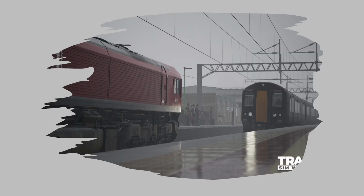We're of course getting the Class 66, as you can see just on the left hand side there. I'm not too sure what station this is at, but a 350 calls there. So yeah, we've got some freight services.